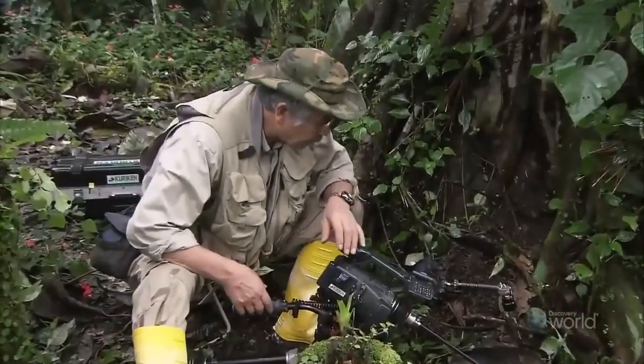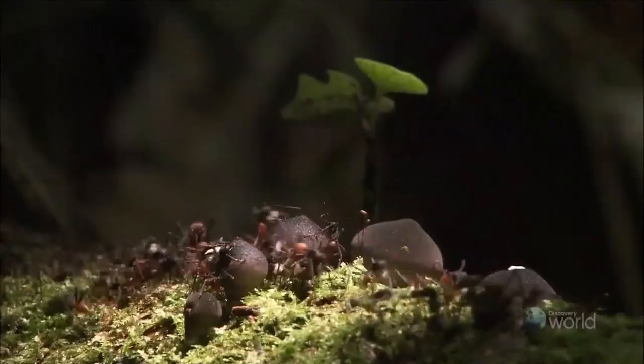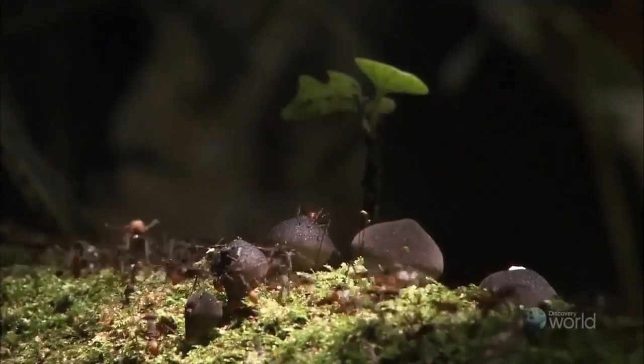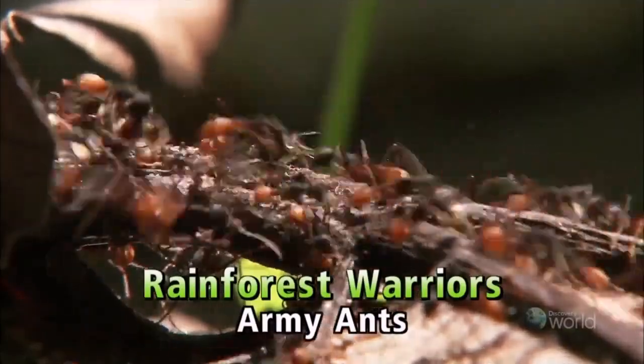Insect photographer Satoshi Kuribayashi wants to capture these fierce creatures on camera. He is fascinated by their power, energy, and organizational skills. This program looks at how the army ants can cut such a devastating swath through the tropical rainforest.